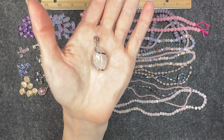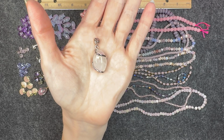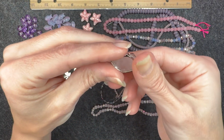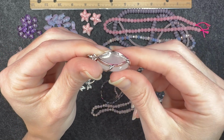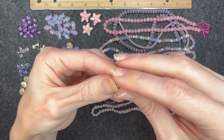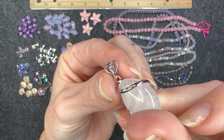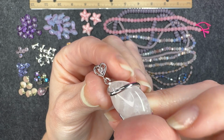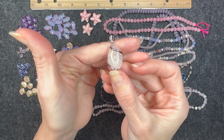138 by 17 by 7 millimeter rose quartz horse eye with platinum tone brass findings. Now, this is super cool. And if you look, it's all the way to the back, and you can see it goes in just a little bit. And then the bail here at the top is a heart with a rhinestone in it. Maybe it's a cubic zirconia. I don't know. It looks like a rhinestone. This, again, just beautiful. I love this.